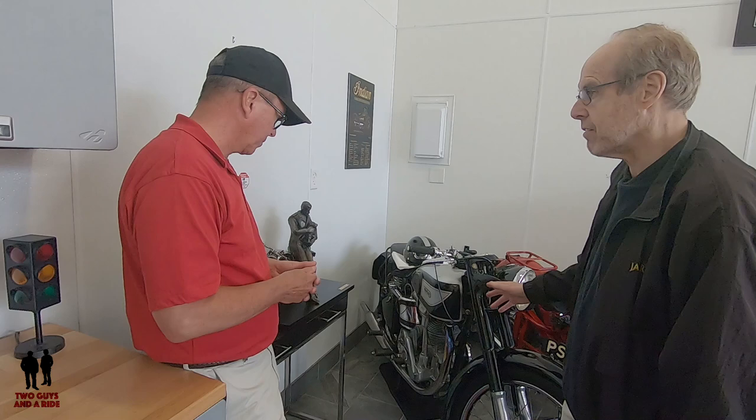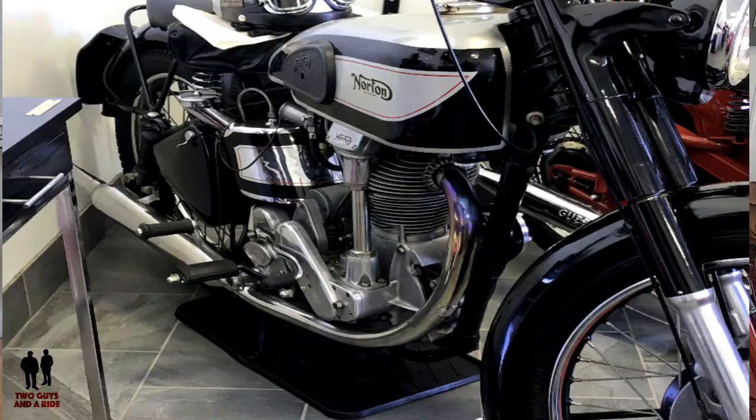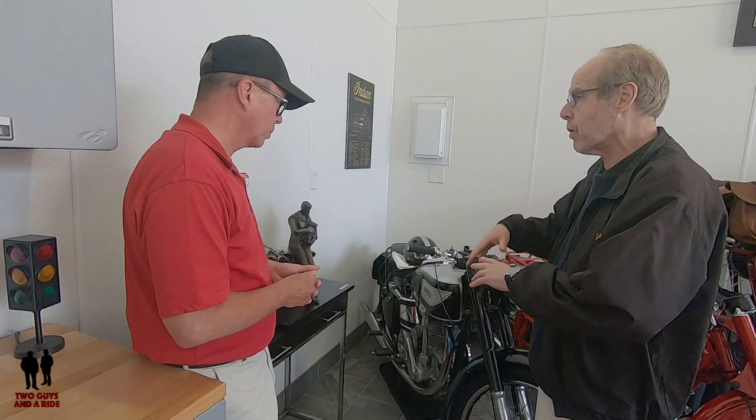Imagine. So he rebuilt this engine. This engine's about $10,000 to have it rebuilt. It's a very complex engine. If you were to look underneath, the lifters are exposed. I mean, when you run these bikes back in those days, especially with exposed lifters, you got oil coming out all over the place.